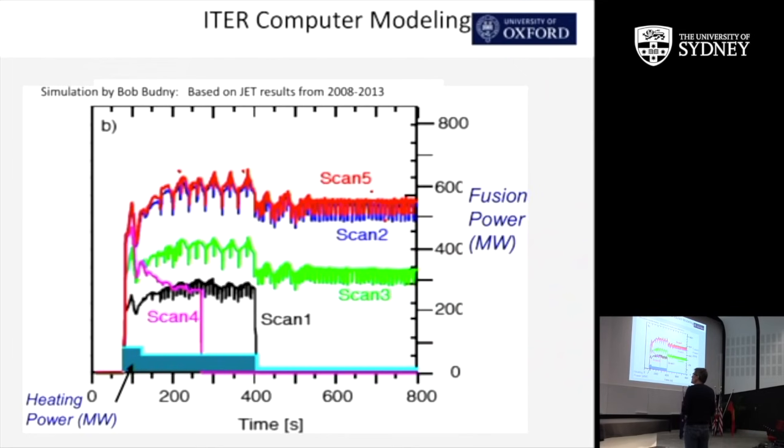So at this point, you put on 70 megawatts of heating power. And the central temperature goes up, and you see the blue line goes up here, and you start to produce 500, 600 megawatts. These are megawatts up here. Sorry, I've cut it off on the edge. That's 400, 600, 800. This is 500 right here. Just above 500 to 600 megawatts.